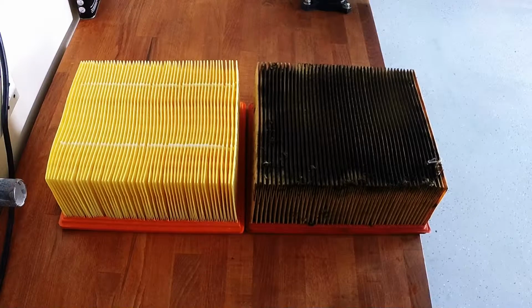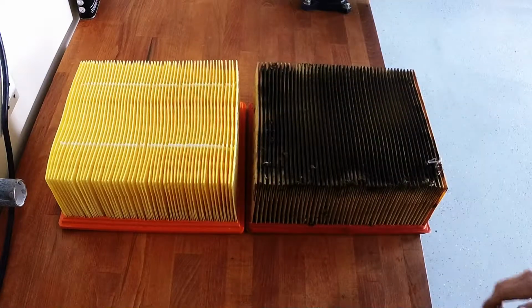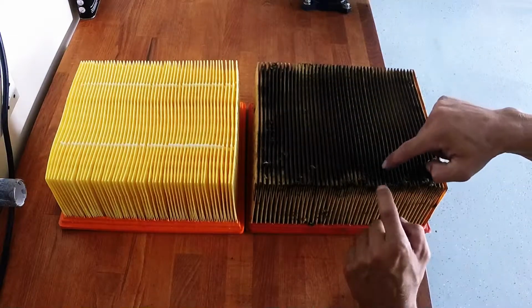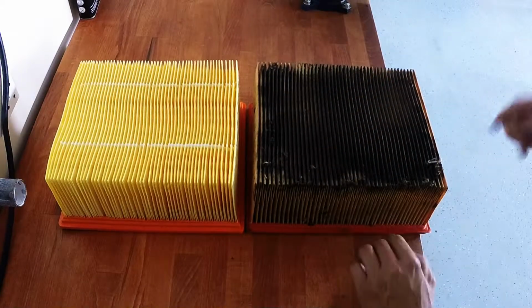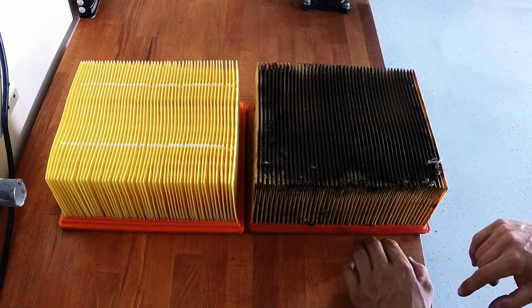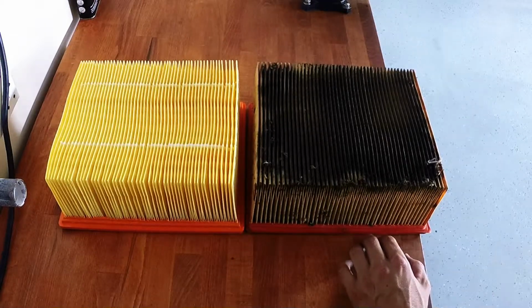I just wanted to show you why it is important to check your air filter and then replace it when needed. So this is the old filter, this is obviously the new filter. You can see the difference. Obviously this filter is doing its job because it's keeping all those debris, bugs and whatever outside, not letting them go through the intake into your engine.